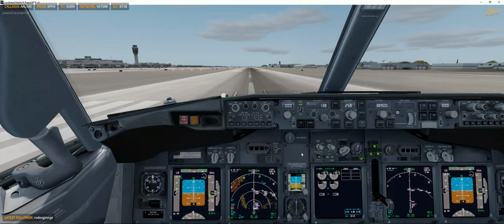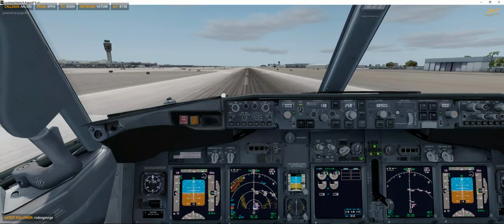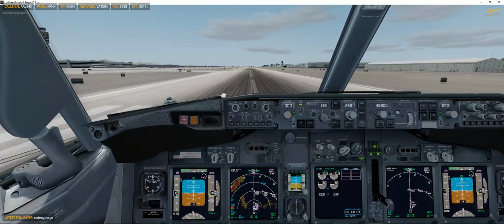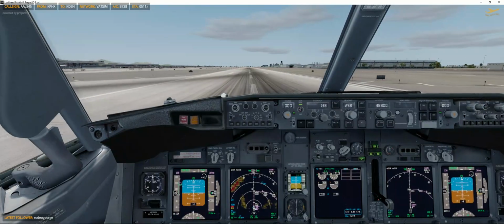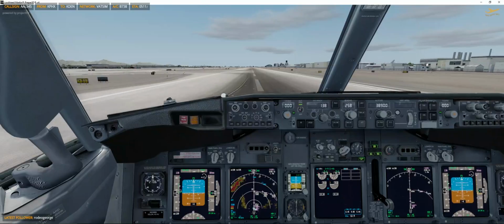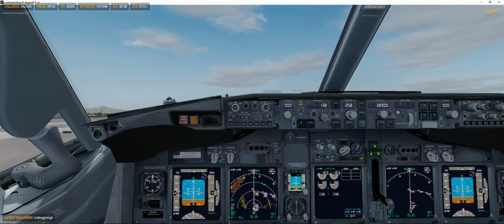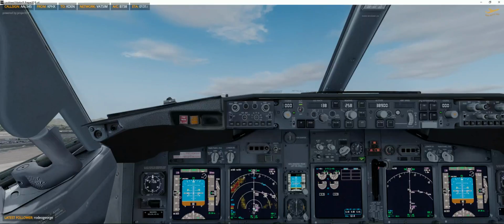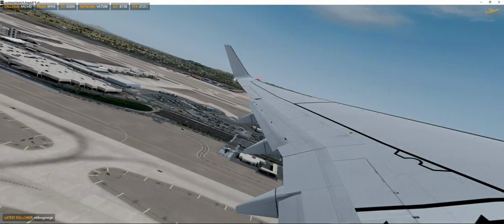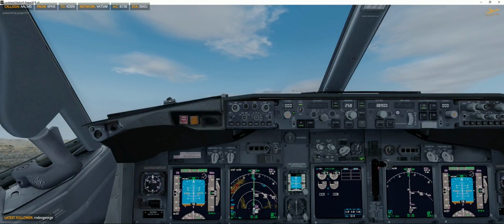Looking for 91.6, 91.7 on the engines. 80 knots, cross check. Check. V1. Rotate. V2. Positive rate, gear up. Still a little glitchy. Flight director, we're at 400 feet. We can engage the autopilot, VNAV and LNAV.